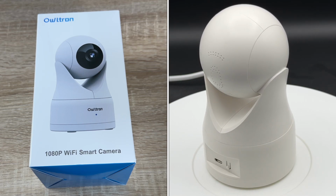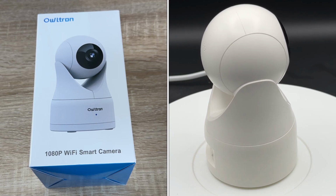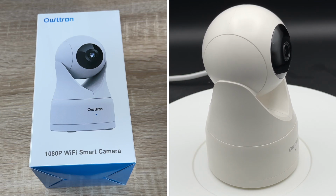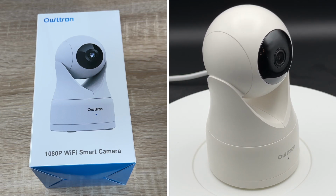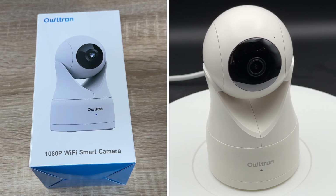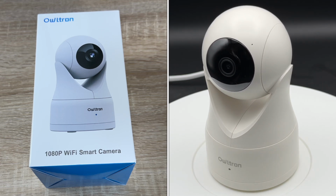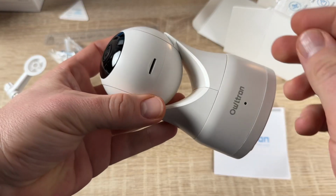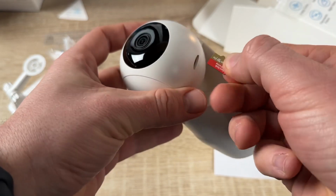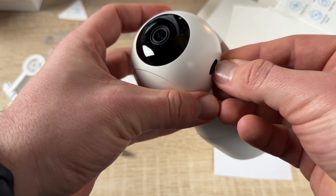It's a 1080p baby monitor with night vision, auto tracking, two-way audio, and it works with Alexa if you like. It is available in white, as shown here, and also in black on the market. 1080p Full HD indoor security cam with pan, tilt and zoom PTZ function via the app. We can preset favorite spots, up to 6, for fast cruise positioning.